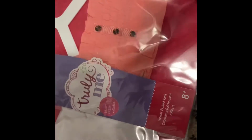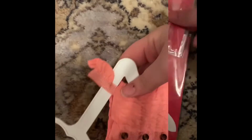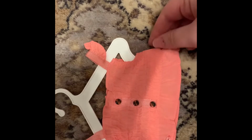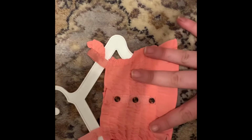Then I got two items from the Mix and Match collection, or at least the individual items. I got the Freshly Picked Tank and the Berry Fresh Tee. So here's the Freshly Picked Tank. It is so cute. It's a little cute pink color, almost like a pretty light pink. Not quite a nude pink, but very similar to that.